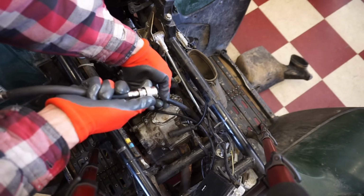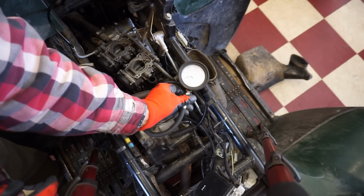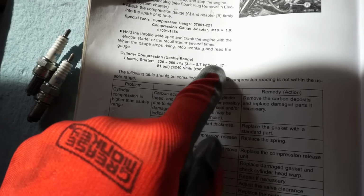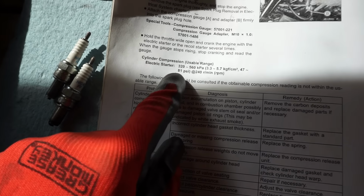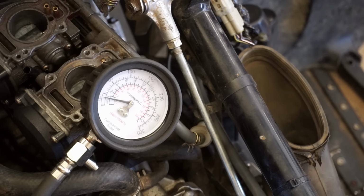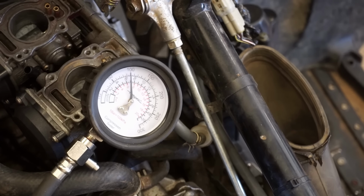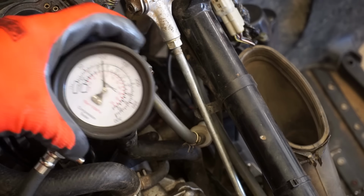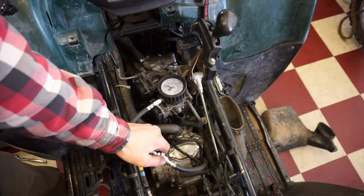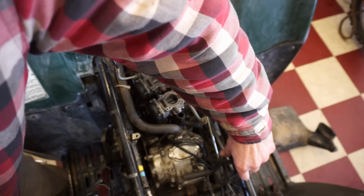Compression tester hooked up. Now we're gonna do throttle open. And according to the manual, we want between 47 and 81 psi. Turn this on, throttle open. About 100 psi. That's pretty high. Alright, so the rear cylinder is good. Plenty of compression. Let's check the front one out.